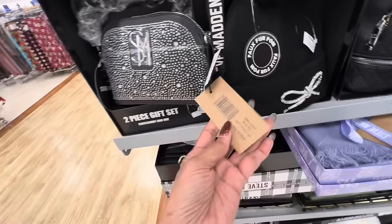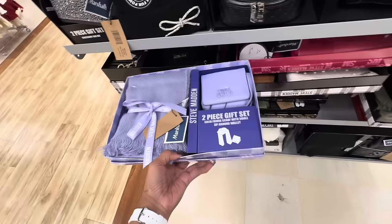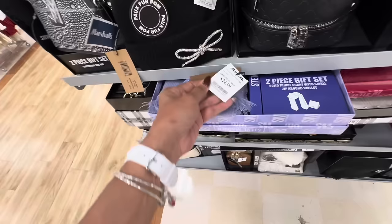And these are a two-piece scarf and a small zipper wallet. And they have it in a lot of colors. They have it in pink, black, purple, as you can see, $25.